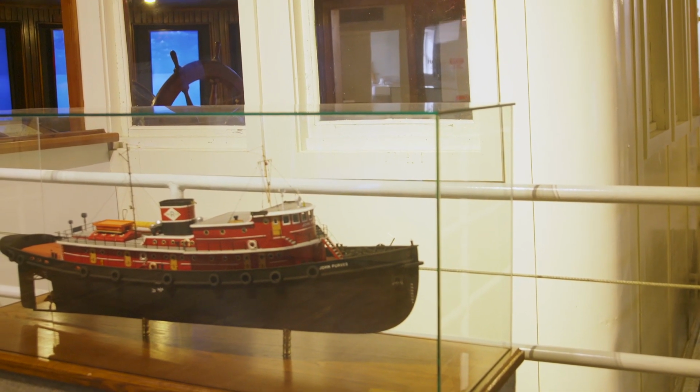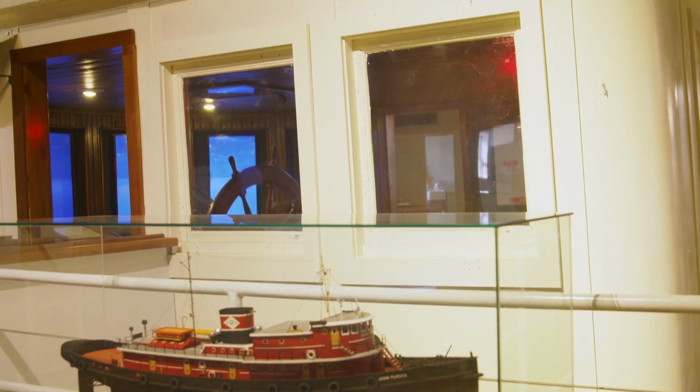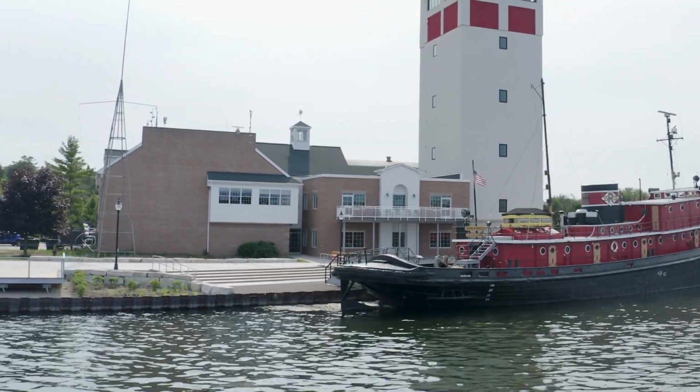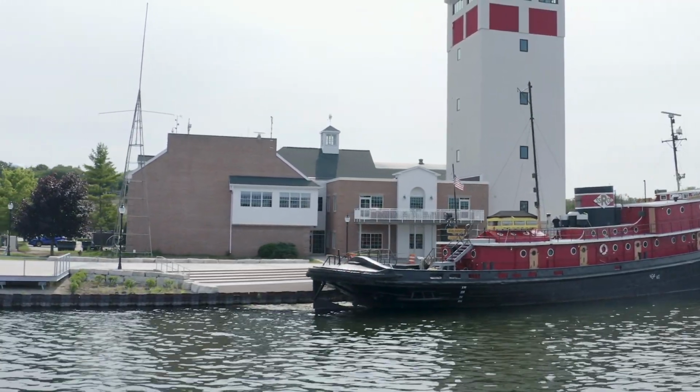The museum started in Door County in 1969. A group of local fishermen and historians got together and built the first Door County Maritime Museum, and then built this building in 1996, which is four galleries right here on the working waterfront.